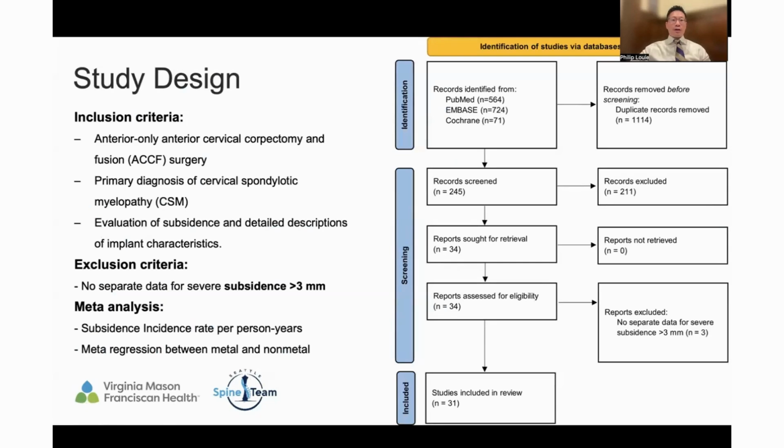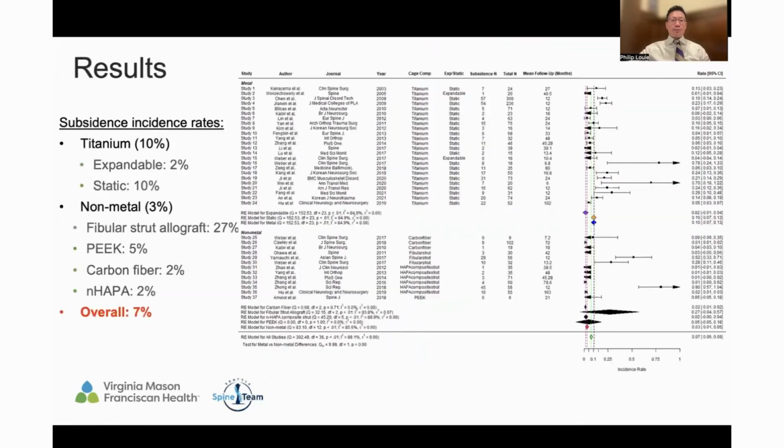And so we looked at studies that described anterior-only corpectomies performed for the diagnosis of cervical spondylotic myelopathy, looking specifically at subsidence and detailed descriptions of the implant characteristics. We excluded any study that didn't have separate data for patients that had subsidence of more than 3 millimeters. We also ran a meta-analysis as well.